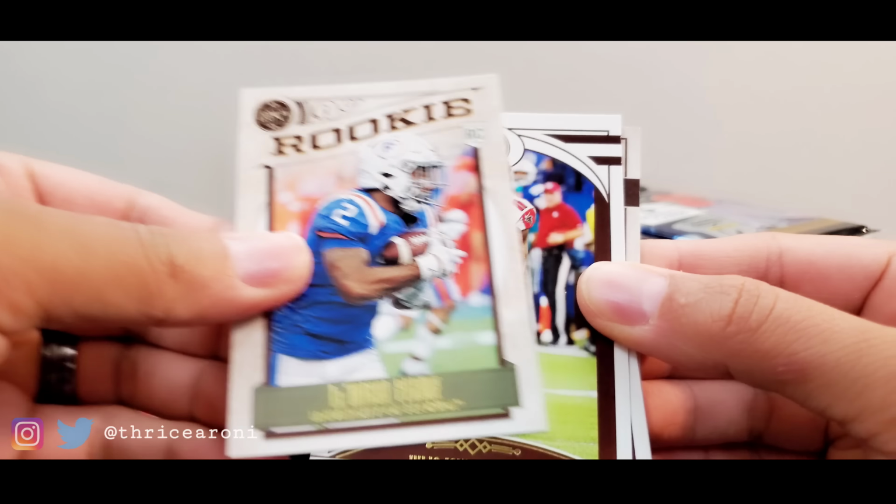Justin Verlander. Cabrera. Is it Miguel Cabrera? Juan Soto. Vladimir Guerrero Jr. Kluber. Nothing from that. Anything crazy from here? From Topps Chrome?